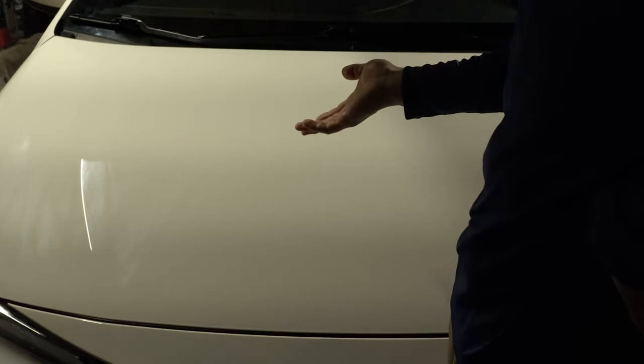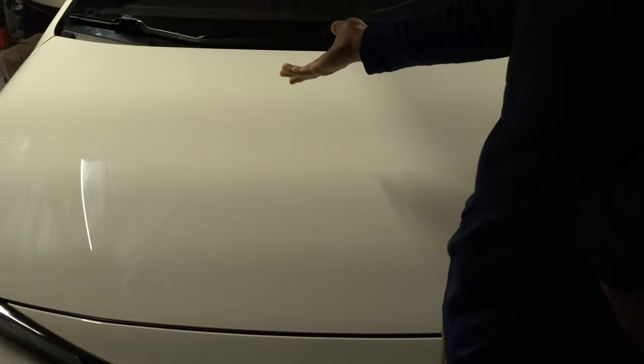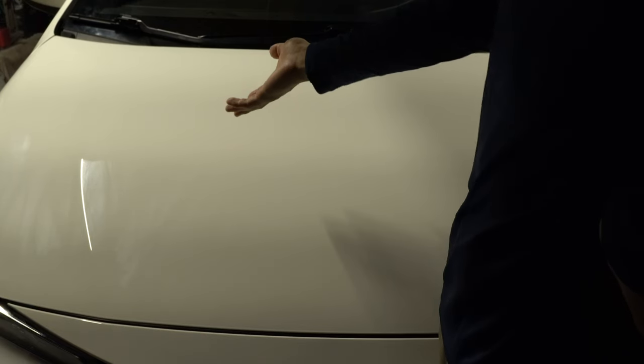And I can live with the scratches at this point because, even if I do get the scratches out, that would mean I have to take off a portion of the clear coat for one thing, because you have to level out pretty much everything. And two, it's a daily driver, so it's bound to get hit by something, right? So it is what it is.